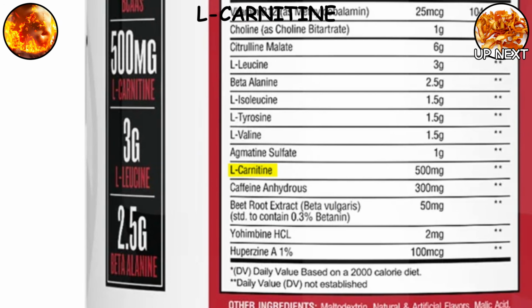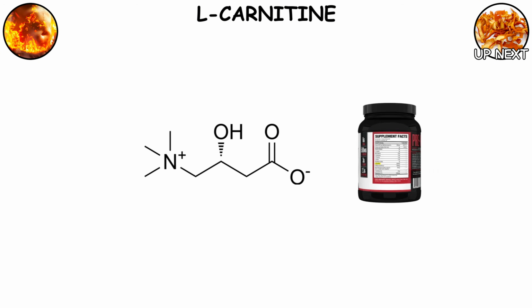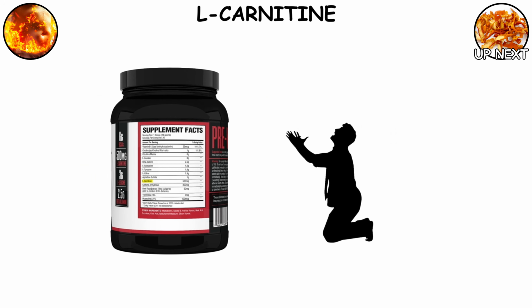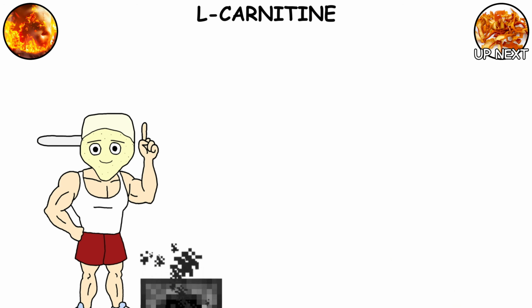L-Carnitine. L-Carnitine has the best job description on the label and the worst delivery. Its actual role in the body is to grab fat and shuttle it into your cells to be burned for fuel. Read that again and it sounds like exactly what you'd want in a pre-workout. A tiny forklift carrying fat straight into the furnace. The problem is your gut.